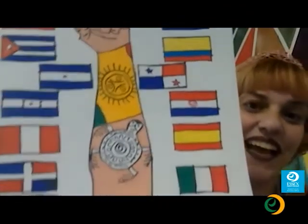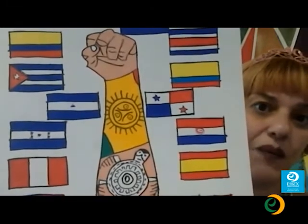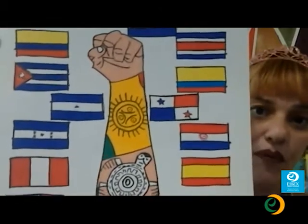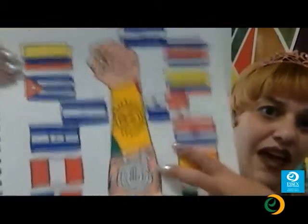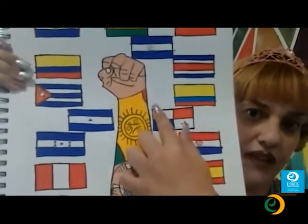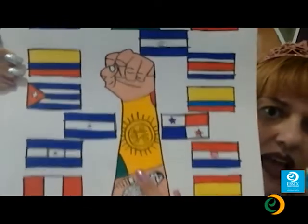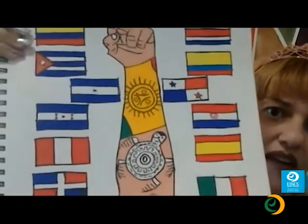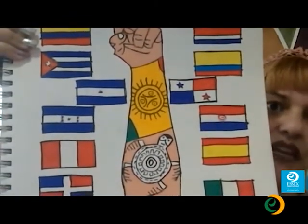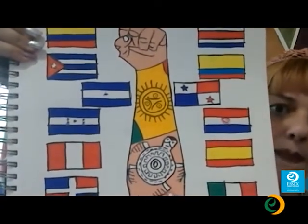So this was something that I felt for me, and the fist itself, when I was looking it up, it was actually just a plain fist. I incorporated the Taino flag, because this is the original Taino flag, and these are their colors, which are green and red, and the rich yellow. And then obviously you see here, this is the sun, and then down here we have the Mayan symbol, which could have been a pyramid, could have been anything. I chose, strategically, the turtle because of the details.